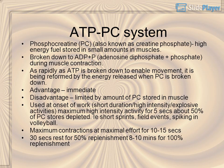Used at onset of work, short duration, high intensity, explosive activities. With maximum high intensity activity for 5 seconds, about 50% of PC stores are depleted. Examples: short sprints, field events, spiking in volleyball. Maximum contractions at maximal effort last 10 to 15 seconds. 30 seconds rest gives 50% replenishment, 8 to 10 minutes for 100% replenishment.